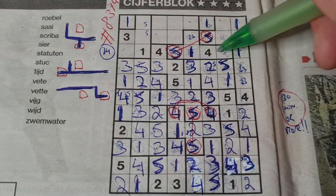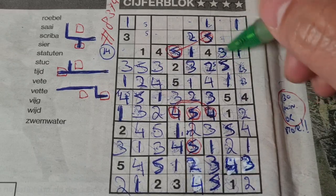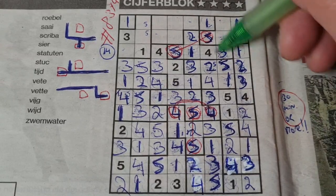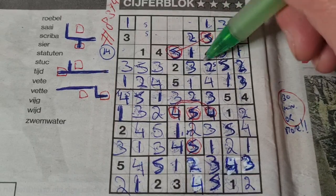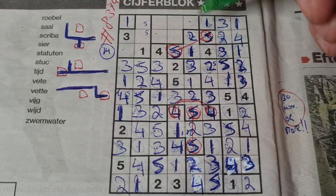2 and 3, we have a 2 now, no 2 there. 2 should be here, and the 3 goes there. 2 and 3, we have a 3 now, no 3 there. 3 should be here, and the 2 goes there. These 2 boxes can be 3, so 1 box left for 3 in this area should be there. So 2 numbers left in this area for numbers 2 and 4. 2 and 4, we have a 4 there, no 4 there. 4 should be here, and the 2 goes there.